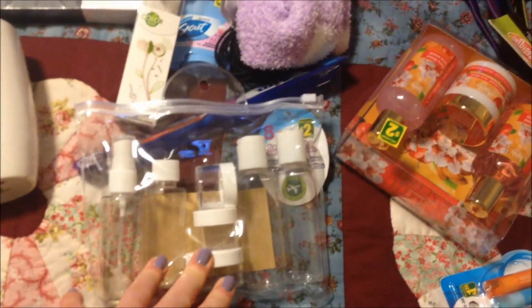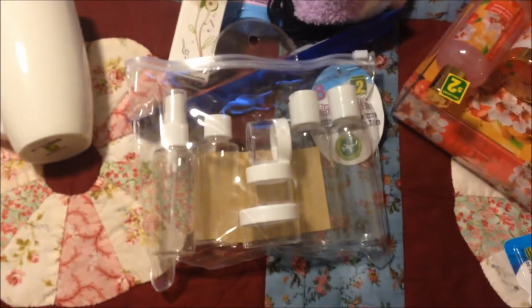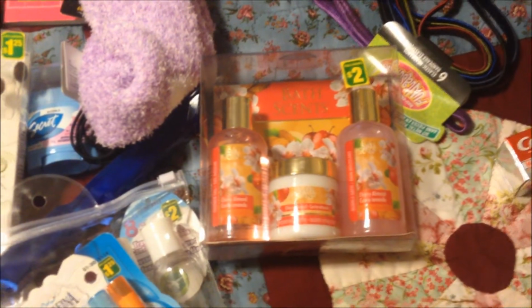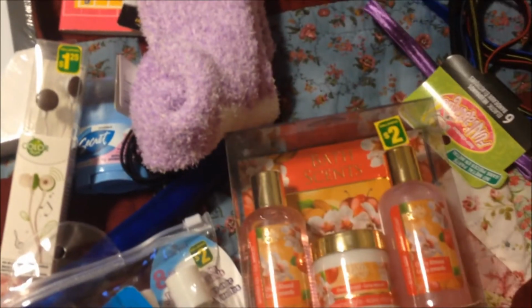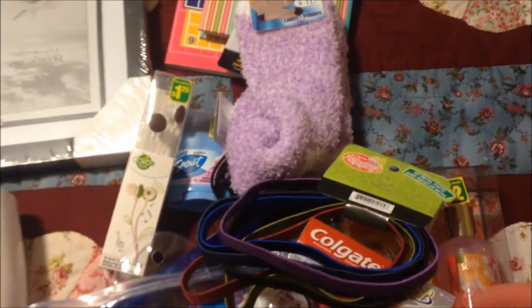Toothbrush. I thought she could add her own shampoo and conditioner to these. They didn't have much for travel size, and people like to use their own stuff. So I got her those. That's actually what I'm using for my hospital bag. Some chapstick. This is shower gel and lotion, and I think bubble bath, which she probably won't use in the hospital, but toothpaste and some hair elastics.